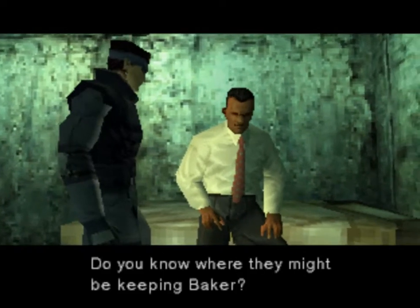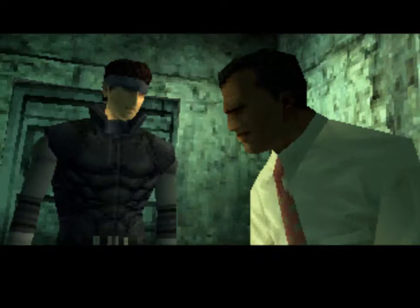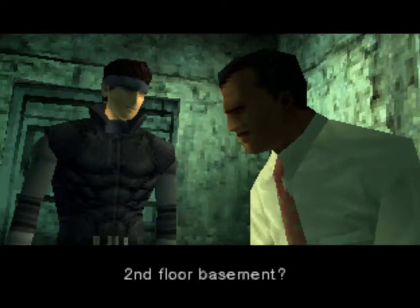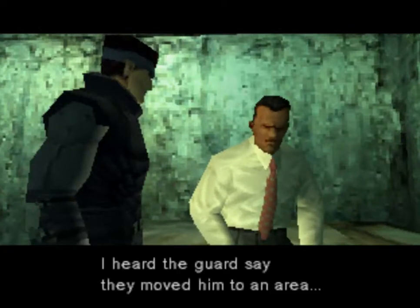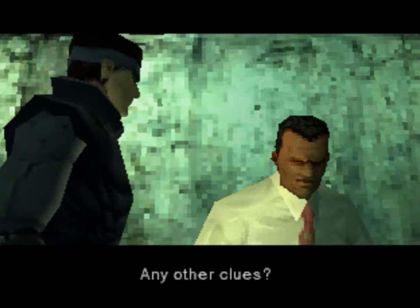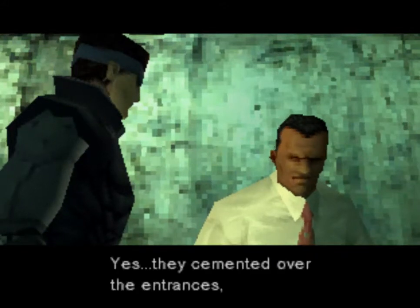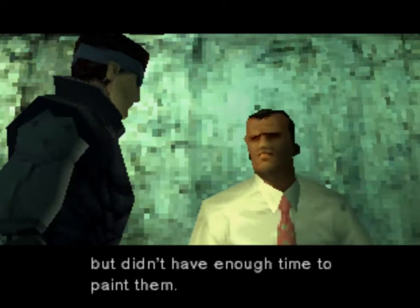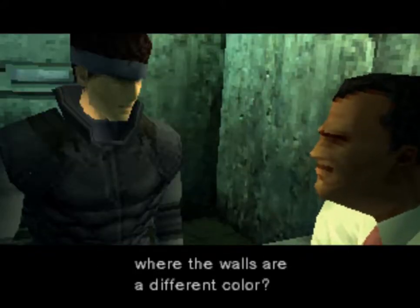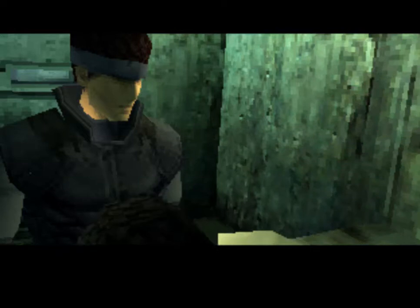Do you know where they might be keeping Baker? Somewhere in the second floor basement. Second floor basement? I heard the guards say they moved him to an area that has a lot of electronic jamming. Any other clues? Yes. They cemented over the entrances, but didn't have enough time to paint them. Why don't you look for the areas where the walls are a different color?